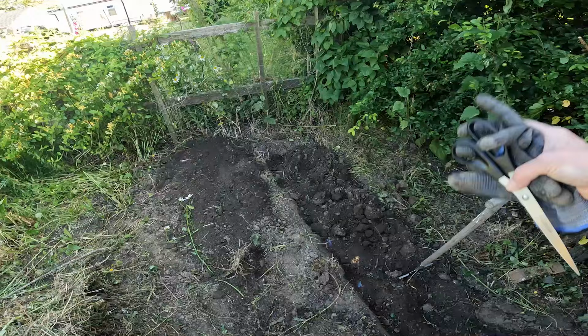Morning, everybody. First cup of the day. Well, actually, it's my second, but yeah. Oh, lovely. Cracking on with the first bed.